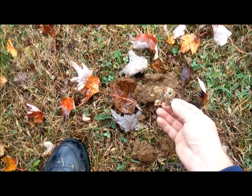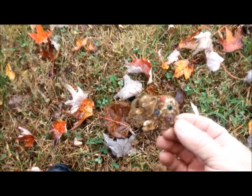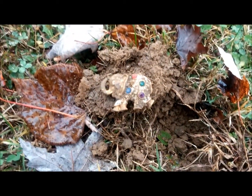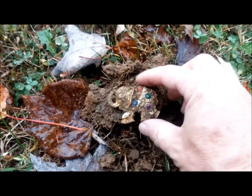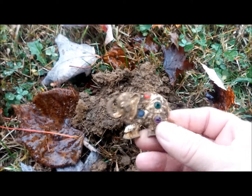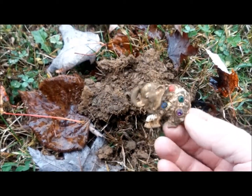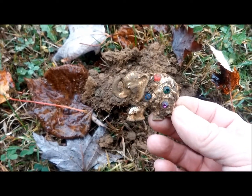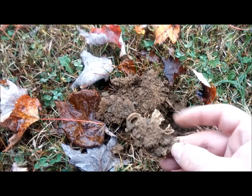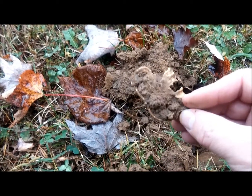So I think it's probably just junk, but I will clean that up and see what that looks like once I get it cleaned up. It's got some bling to it though. Kind of cool. Always like finding something different, and that was definitely different. That's a signal that I normally might not dig, but I've been trying to dig a little more of the weird ones just to see what there is, and that's pretty cool. That's awesome.